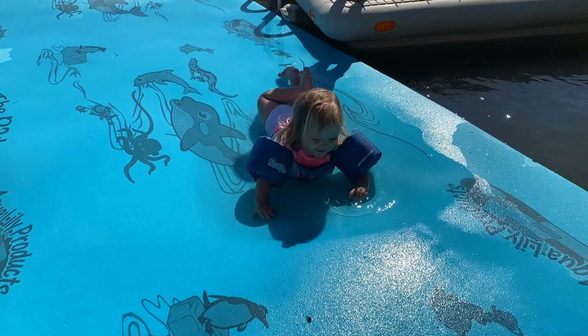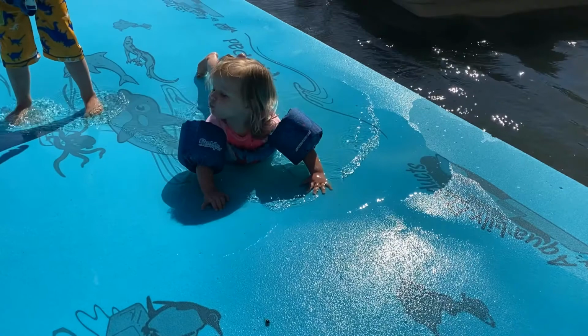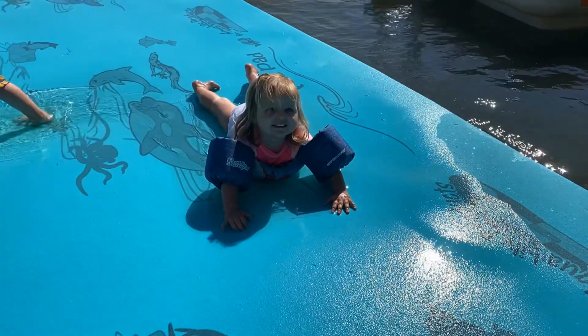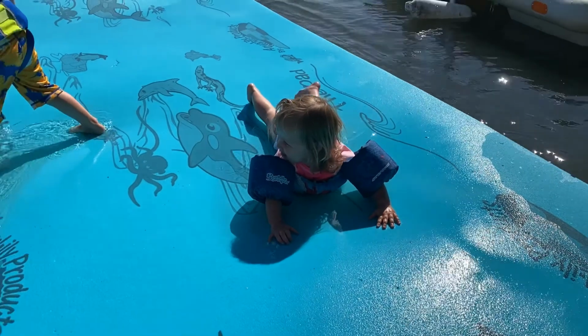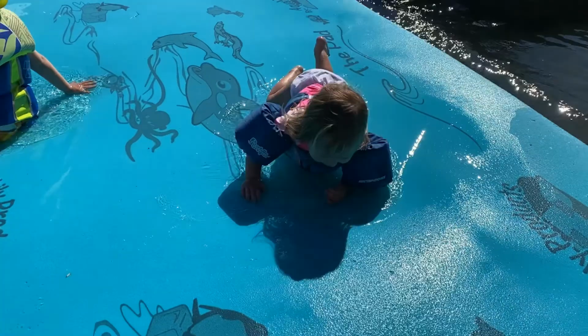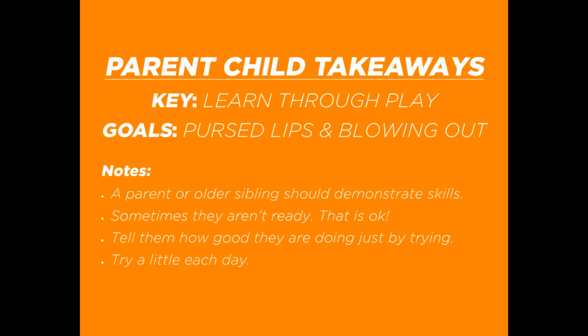And finally, we have Polly trying to blow bubbles in the water. She is trying in a lake, but this can be done in a baby pool, backyard pool, bowl of water, and even a bathtub. You will see here, Polly did a really good job of pursing her lips and blowing, just not in the water, which is okay. She told me she had enough, and we will keep trying tomorrow.